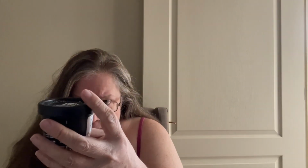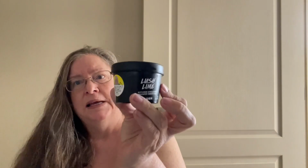Next is Lush Lime Smoothie. This is made with limes, and it smells really good. The first ingredient here is butternut squash, and that's what gives it this luscious texture. It also has extra virgin olive oil, coconut oil, almond oil, fresh lime juice, grapefruit oil, and orange flower absolute.